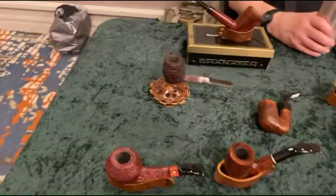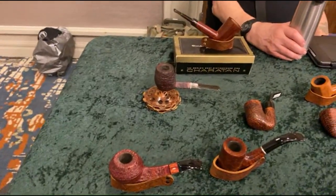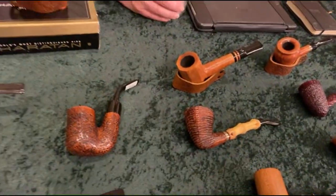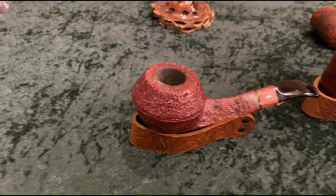How are you, sir? You make these? No, they're not. Okay. All kinds of different ones here we have. See with the bamboo? Oh, that one looks like one that you have. This one? Yep, that one right there. Gorgeous pipes. All right, let's make our way over here. We have some more briars.